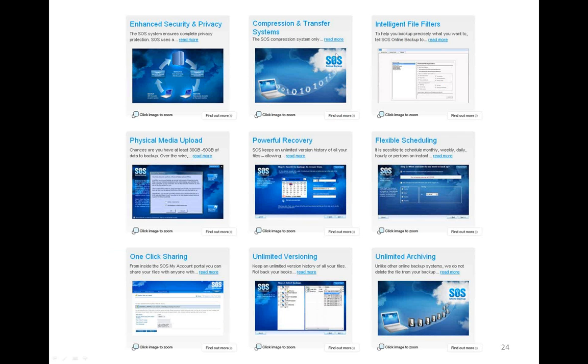Compression and transfer, so the software only extracts the block differences between files, so the daily payload that has to be sent to the cloud is very, very small and very, very fast. And that's important on larger networks, particularly where bandwidth is an issue.